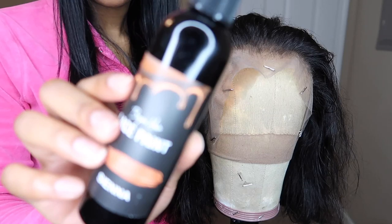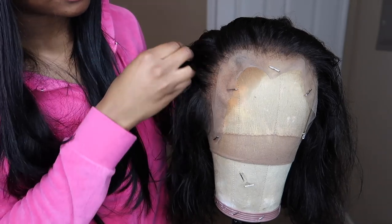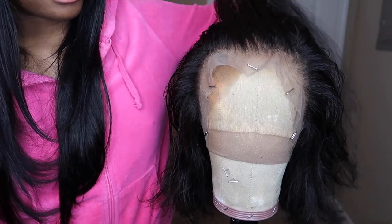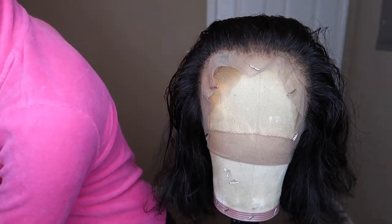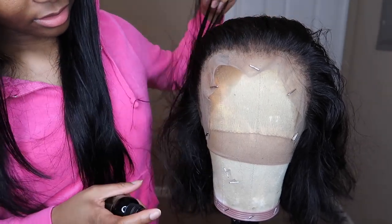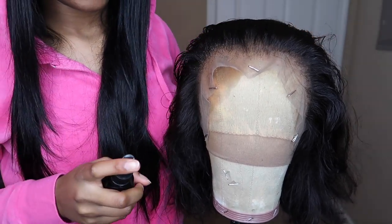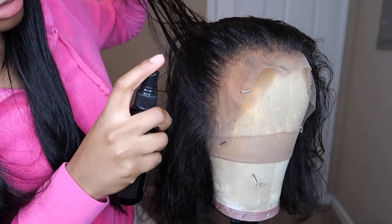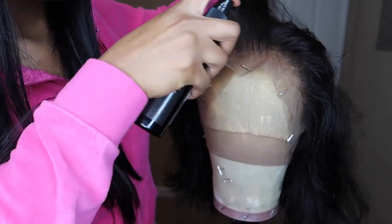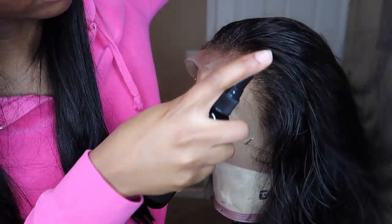But it's okay. This is the lace tint I use, the Biani lace paint in the color Sienna. I'm just going to show you guys how I do it. I really just spray it on the top mainly, because that's the part that you're going to see. And I don't even care about spraying my canvas head anymore, because it's just destroyed at this point. So I just take it and spray. And you see how it just instantly makes it look like skin. If you don't have any lace spray, I suggest you invest in some. Get you some, because it takes your wigs to a whole nother level.